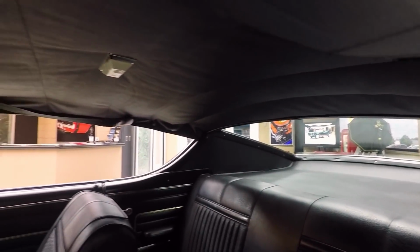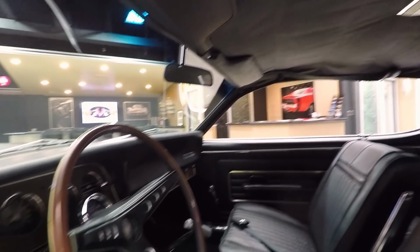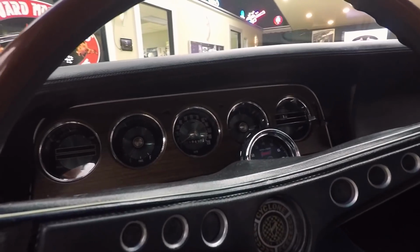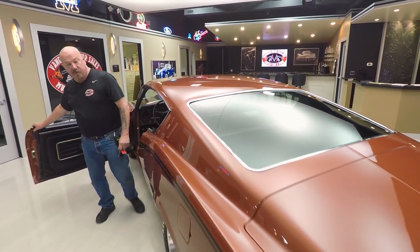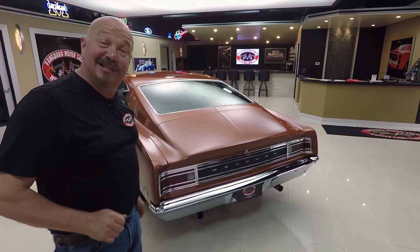The shoulder belts are still there. The dash pad itself's in great shape. All the chrome on the dash is looking good. And like I said, this is a super rare car. You don't find very many of these. I tell you, you go down to the car show in this car, you will be the only one there with a Cyclone. I guarantee you, I do it all the time.